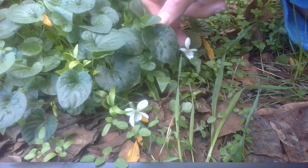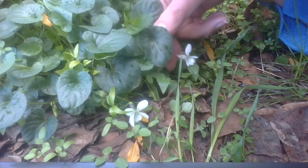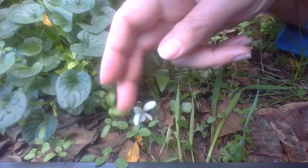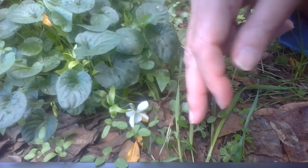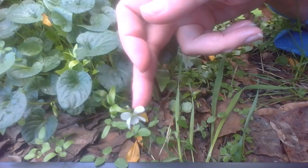Look here. Look here, these are lovely white violets. Little white ones. And, yes, they're so beautiful. Aren't they lovely? They're in bloom at the moment. Aren't they nice?